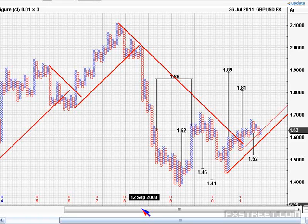Does it work on cross pairs? It works on anything. When I draw a point and figure chart, it doesn't know what you're drawing it on. So I could be drawing an index or an ETF or a fixed income or a currency. It really doesn't matter, and it makes no difference whatsoever. If I took the name off the charts, you would look at this chart and you wouldn't know what it was. No, you can't do Elliott wave counts on a point and figure chart because Elliott wave relies on time in the counts. So it would be quite difficult, and I think that's a great advantage of point and figure charts, that you can't use Elliott wave.